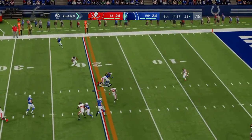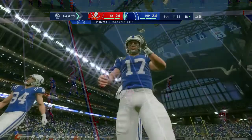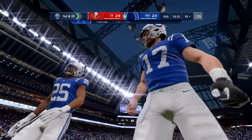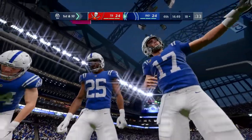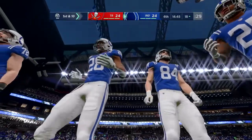Second and nine. Rivers finding Hilton on the slant. And this is going to lead to another first down as the tackle's made at the Bucs 18. Give them 10 yards there as this offense is on a roll. This drive continues to plunge forward.